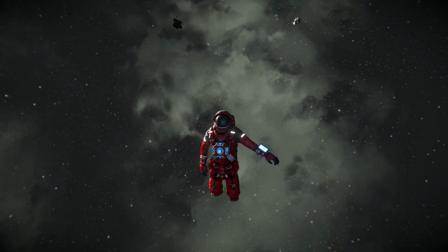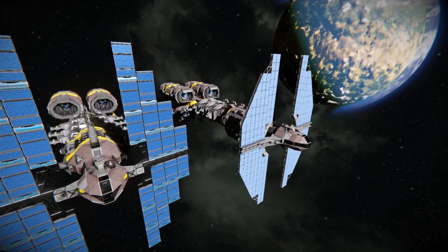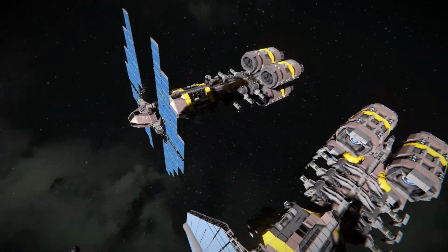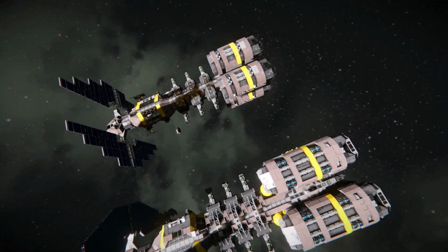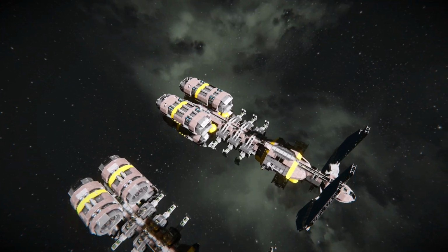In today's video we've got another review. We're looking at Project Legacy, which is an updated version of my favourite Space Engineers vessel, the Pilgrim's Curiosity. On the left we have the original by Aragath, and then we have Project Legacy on the right.